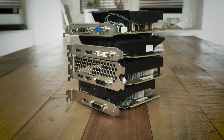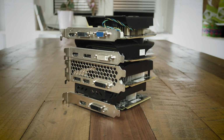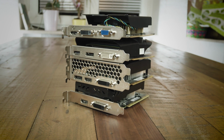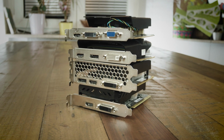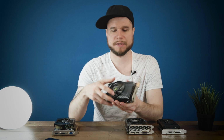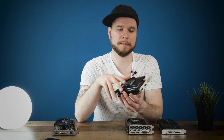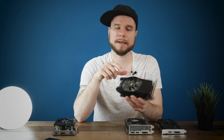Actually, all the cards were pretty comfortable in terms of temperatures and loudness, the GTX 950 being the hottest card, but that's probably mainly due to the higher power draw that it has. It's also the heaviest card, which means that it probably has the strongest cooler of them. And I did not repaste it, which could have provided better temperatures, considering that it's already a few years old.